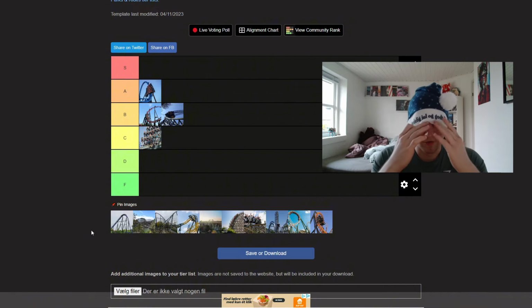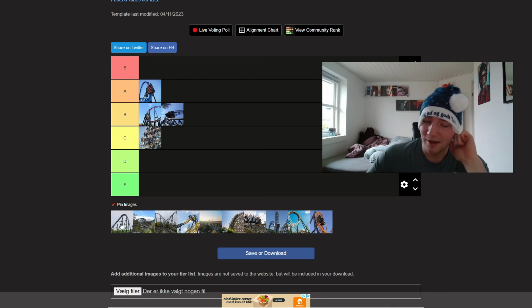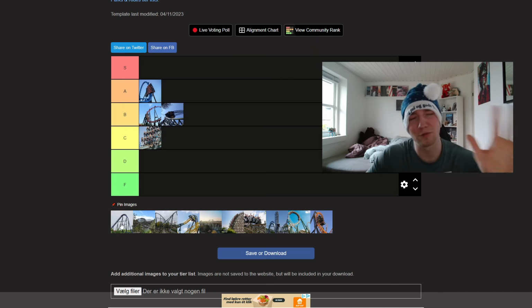No, now I'm gonna be quite controversial because we got Goliath at Walibi Holland, and after I had ridden Untamed for 25 total times, I had to try Goliath out because it's an intimate mega coaster.